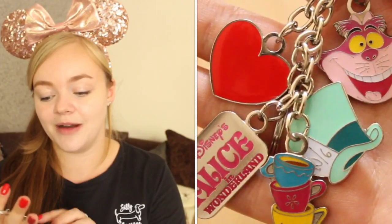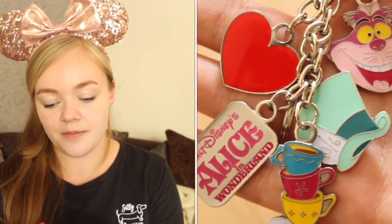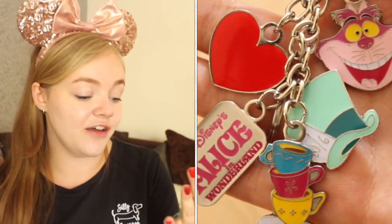So whenever I go on holiday, my tradition is that I always buy a key ring and postcards and a fridge magnet for my mum. So I bought a fridge magnet for myself this time, but normally I just buy one for my mum, and then for myself I get a key ring and some postcards. So naturally I needed a key ring, and I went for an Alice in Wonderland themed one. It has the Cheshire Cat, the Mad Hatter's hat, teacups, and Walt Disney's Alice in Wonderland, and it has a heart as well. This was $4.99 and I really like it.